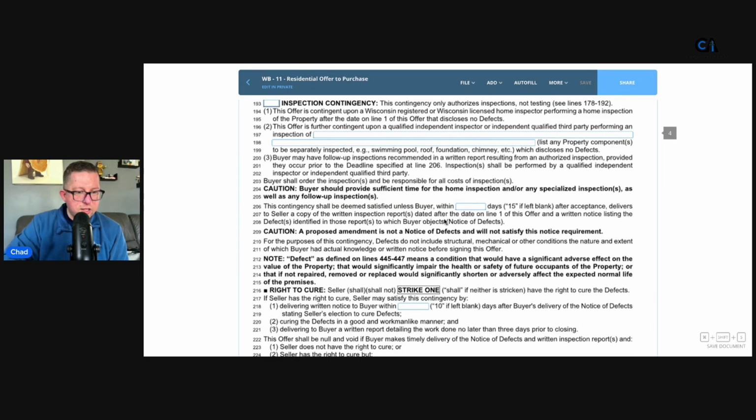This line right here, line 206, is how many days you have to do the inspection and also negotiate any possible repairs from the inspection. You want to put that right here. 15 days is the default here in Wisconsin, so you have 15 days to do the inspection and negotiate any possible repairs.